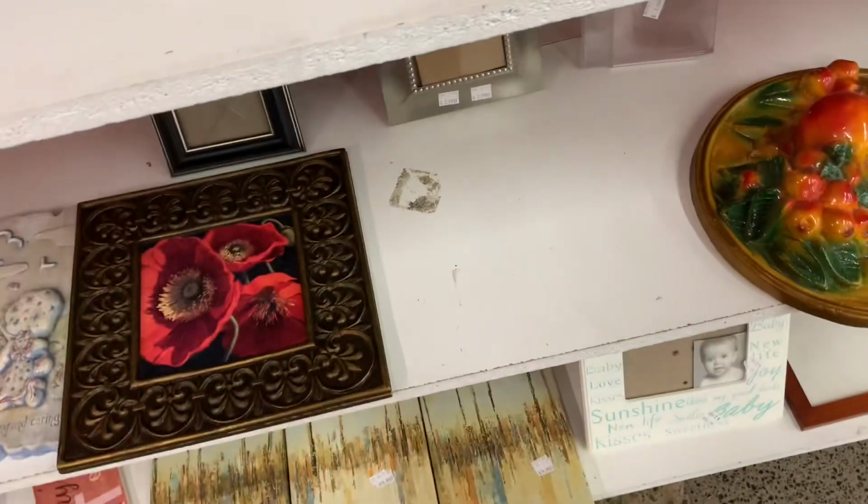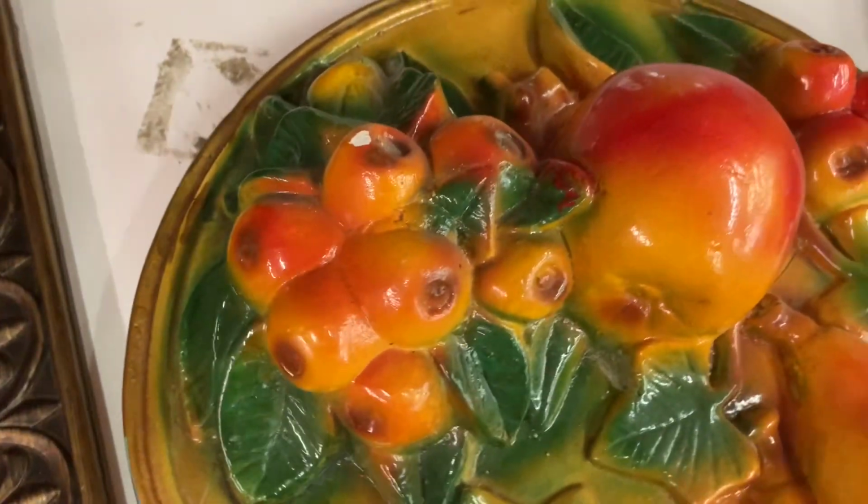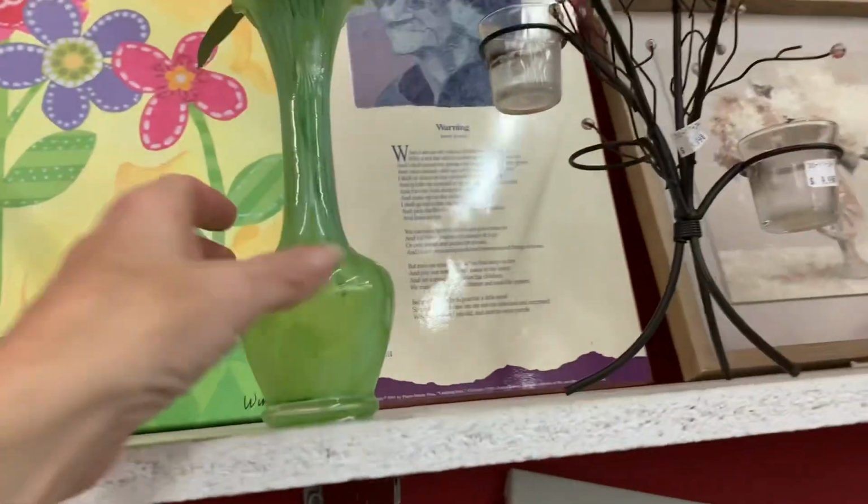And then these are some chalkware kind of fruit hanging plaque things. I think you could buy this as a hobbyist piece, but you could also buy them finished in the store. These unfortunately had a decent amount of chipping on them, so I decided to leave those behind. I think I would have grabbed them though if they were in better condition.